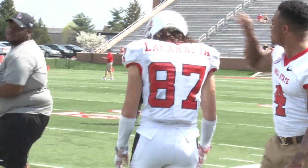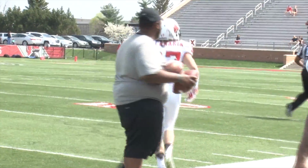And so who knows, maybe he could emerge as kind of an X factor in this passing game that could be the difference for Ball State this year in a number of games, just getting a little bit more experience there at the wide receiver group and perhaps being a difference offensively.